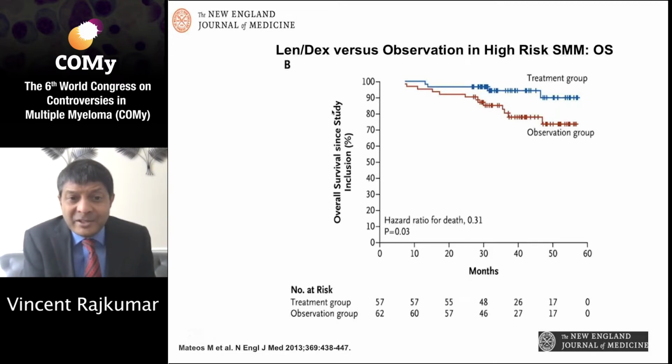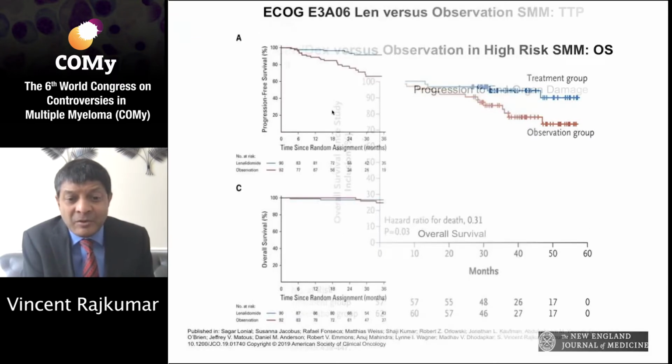In this study, we applied the 20-20-20 risk stratification, and that is the high risk group. And you can see that the benefit is really seen in the high risk group of smoldering myeloma, very consistent with the Spanish results. And in this group, the risk reduction is almost 90%. And that is the group that we are now recommending is ready for prime time for therapy. So in summary, the 3 reasons why we did not want to treat are no longer valid. We do have good treatments, we do have a good risk stratification system, and we do have evidence that early therapy is of benefit.